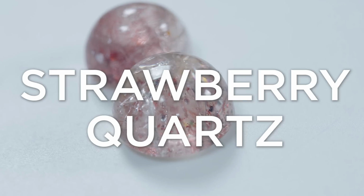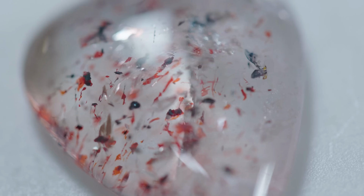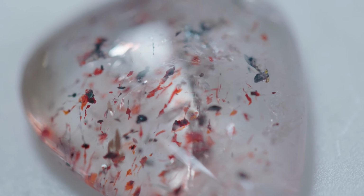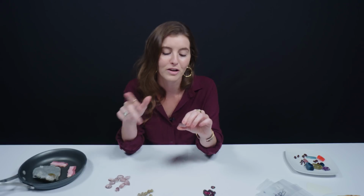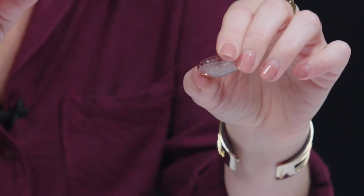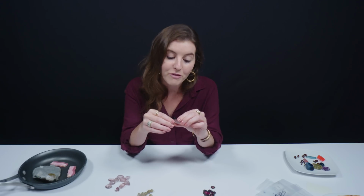These are what are called strawberry quartz. It's really just colorless quartz with a lot of iron oxide inclusions. There are several different types of iron oxide inclusions within these. You can have hematite, you can have goethite, limonite, and they're all gonna look kind of different because those are different materials. They grow in different ways, they have different forms.